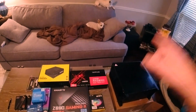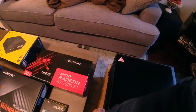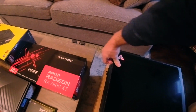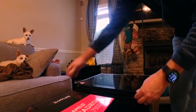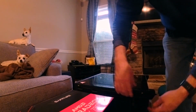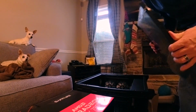Now, some cases might put a hole there, and I'm saying this because when we take this off, I may find that. Let's see. Can I do this with one hand? Make sure there's no tape holding it in place. Yeah, I don't know. Let's see. That's unsecured, so that's good. Okay. So make sure I didn't break anything.